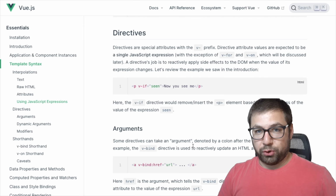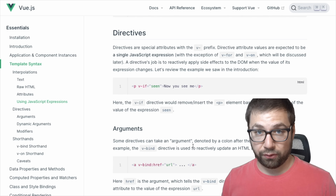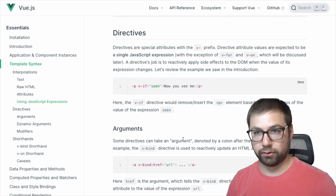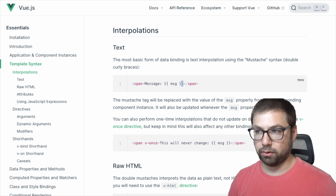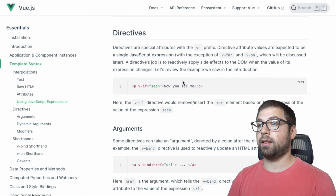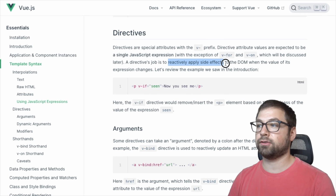Okay, now we're delving into the deep land of Vue.js and talking some real Vue.js specific things. So to start off, to give you a brief background, all you React engineers watching this, Vue.js has a template language for writing Vue.js components, which is similar to JSX, but also not at all. You do interpolation of content with these double braces, similar to Mustache.js, if you used those in the past. And inside of Vue templates are things called directives. They're a special attribute prefixed with v-, and it's a way to reactively apply side effects to the DOM when the value of its expression changes.